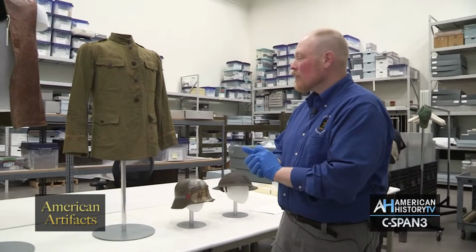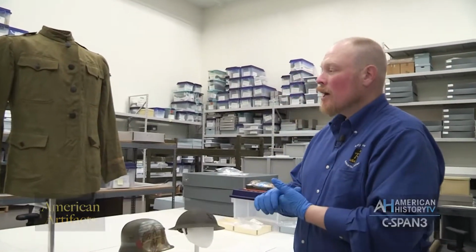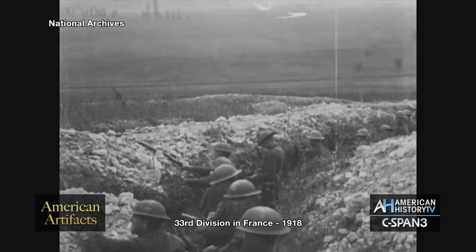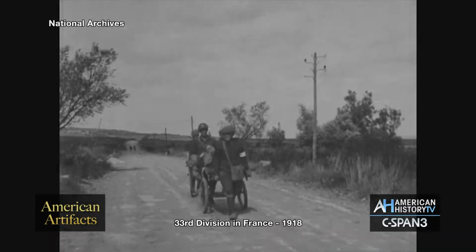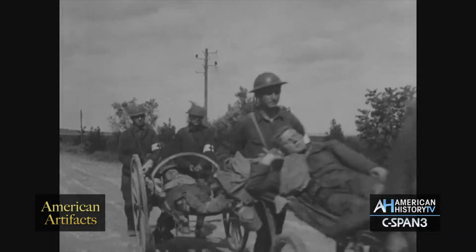The coat that we have here that we brought out is ID'd to a First Lieutenant Edward Rusnow. He went over with the 131st Infantry, which was part of the 33rd Division. And his unit, the 131st, were actually assigned, attached to the British Fourth Army, and he served in the Somme. The very first action, unfortunately, he was wounded.